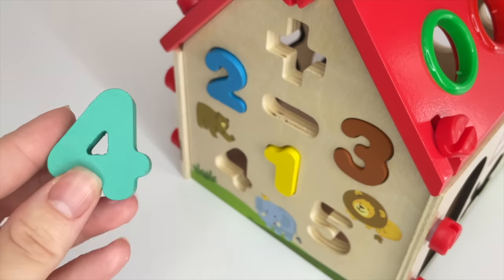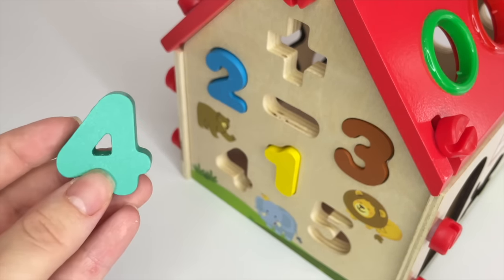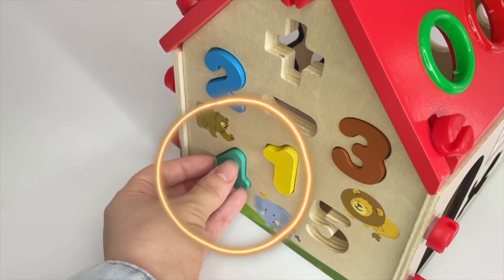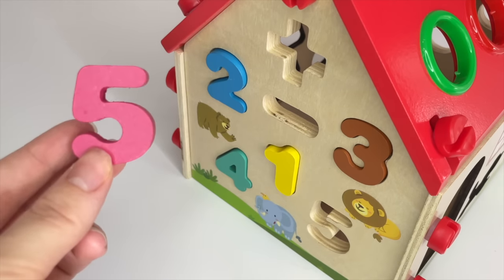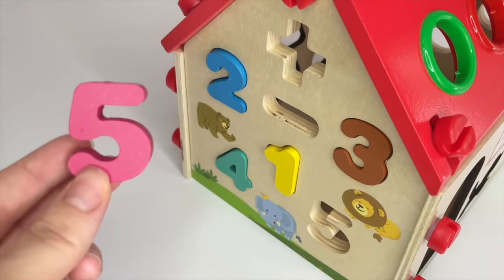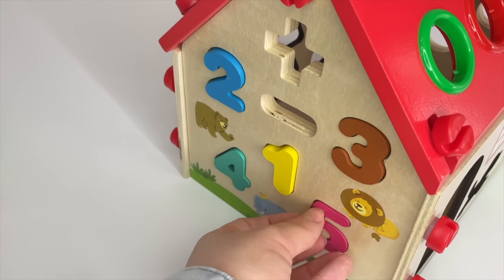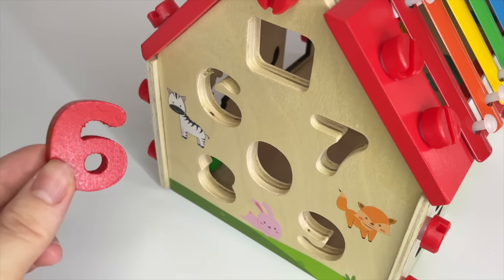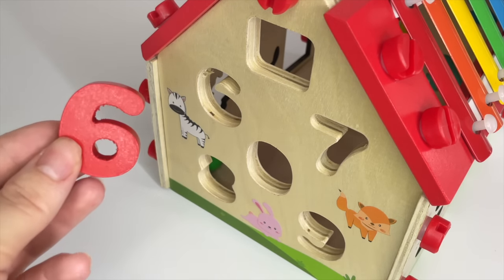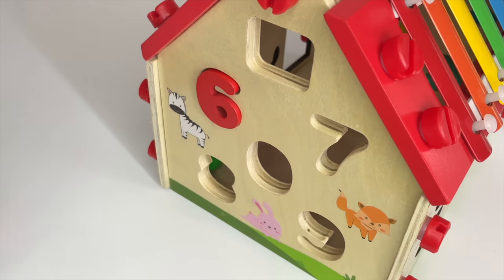Number four. And can you guess this color? It is aqua color. Let's put it in. Number five. And the color is pink. That's right, pink. Let's put it in. Number six. That's right, number six. And the color is red. Let's put it in. Red color.